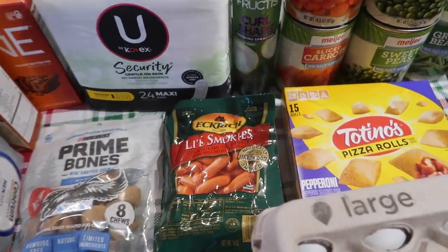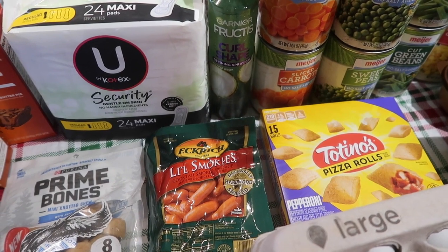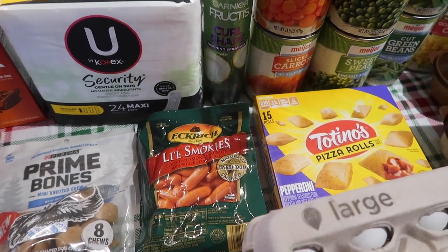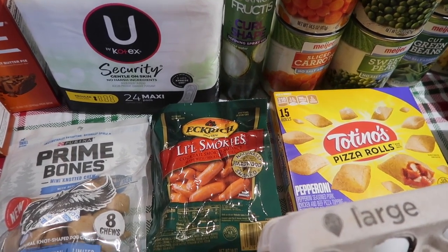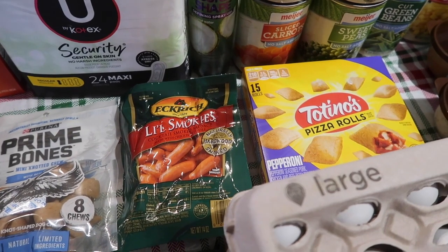And then lastly, the Eckrich smoked sausage links. Those were on sale for $3.49, and then there was a $1 off coupon making them just $2.49. I believe that is the exact same price as Aldi's, and I think cheaper than Walmart's. I think Walmart's was like $2.99. So this was actually a really good price for actual name brand Eckrich smoked sausage.